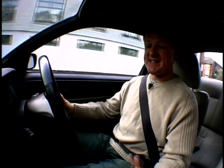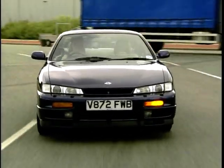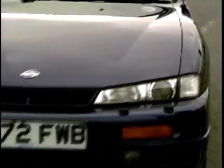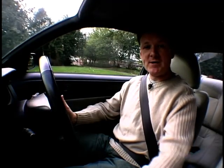So what about the interior of the 200 SX? Well, it's classic Japanese, to be honest. It has that typical interior to it. Lots of plastic. It's well put together, sure. It's not going to go wrong, but it just doesn't have any panache about it. Now, the ones certainly to look out for were the facelifted 1994 onwards cars.